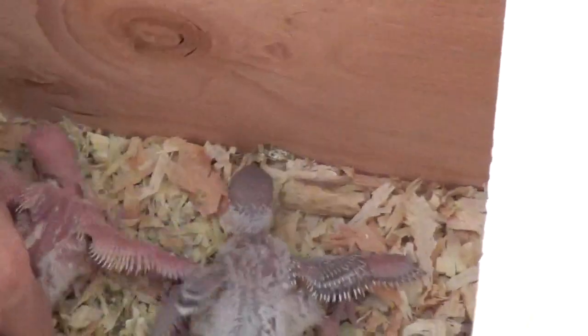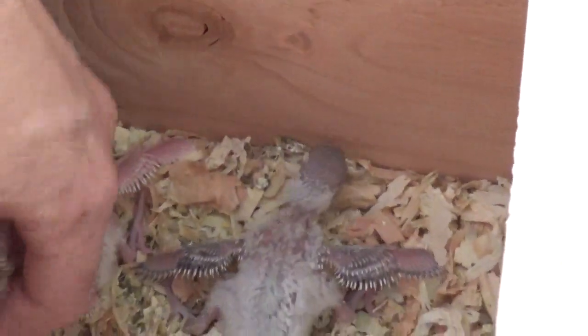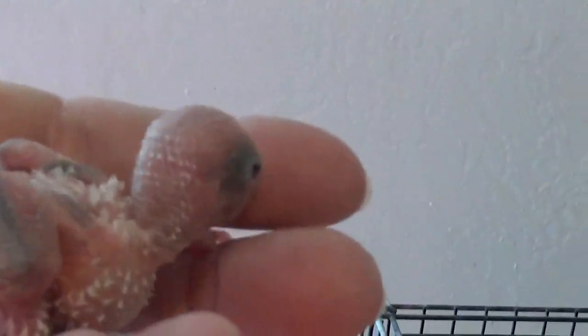Number 3, let's see what number 3 looks like. Number 3 has dark eyes, but not enough feather for me to be able to tell what he's going to be. And number 4, the littlest guy down here, let's take a look. We can't tell much, but we can see eyes. Oh, yeah. This is another baby girl with pink eyes. It's either going to be a Lutino or an albino.